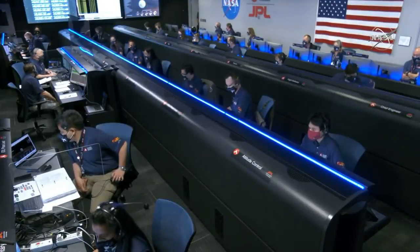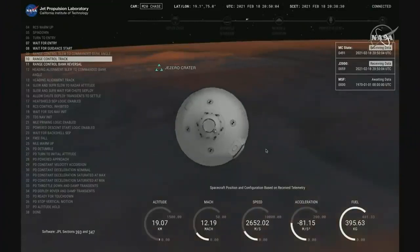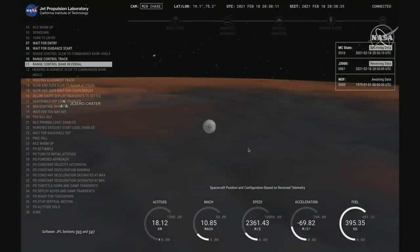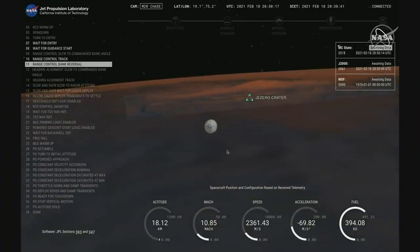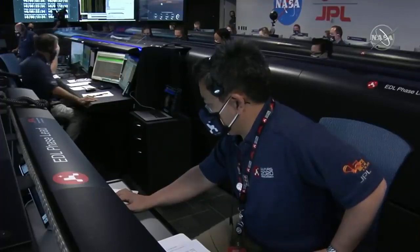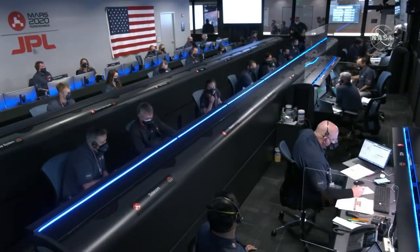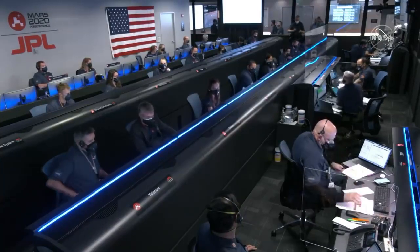We have indications that Perseverance is now performing bank reversals in the atmosphere. These are the steps in order to control its distance to the landing target. Perseverance has just passed through the point of maximum deceleration and has indicated that it felt approximately 10 Earth Gs of deceleration. MRO has lock again. We saw a small outage of the UHF telemetry from Mars Reconnaissance Orbiter during that peak heating phase, likely caused by the plasma blackout. Perseverance is still continuing to perform bank reversals in the atmosphere to control its distance to the landing target.